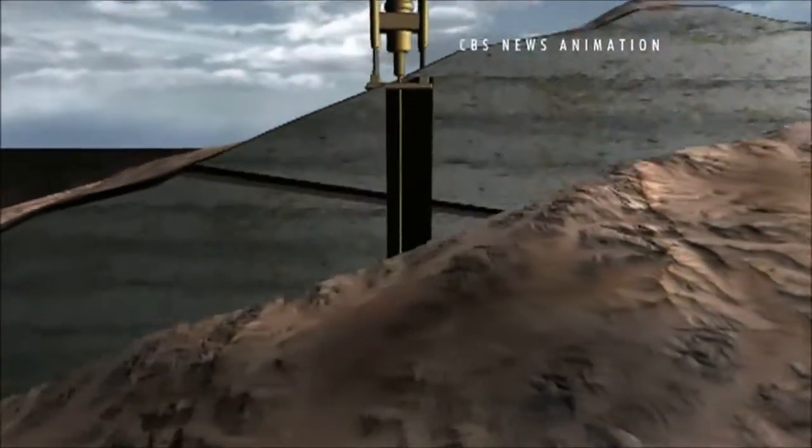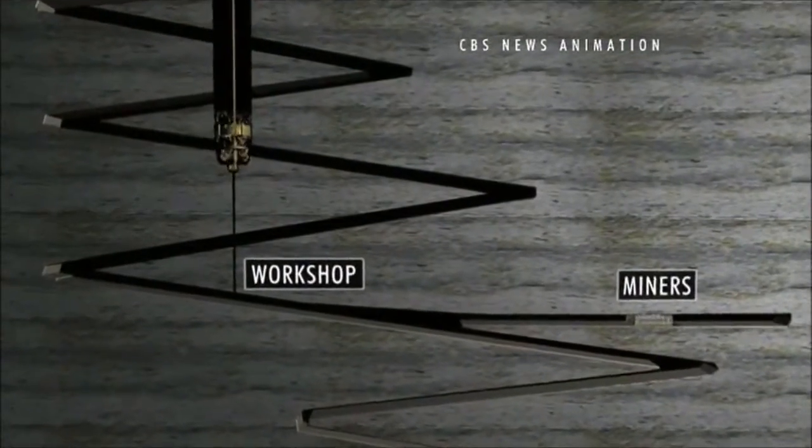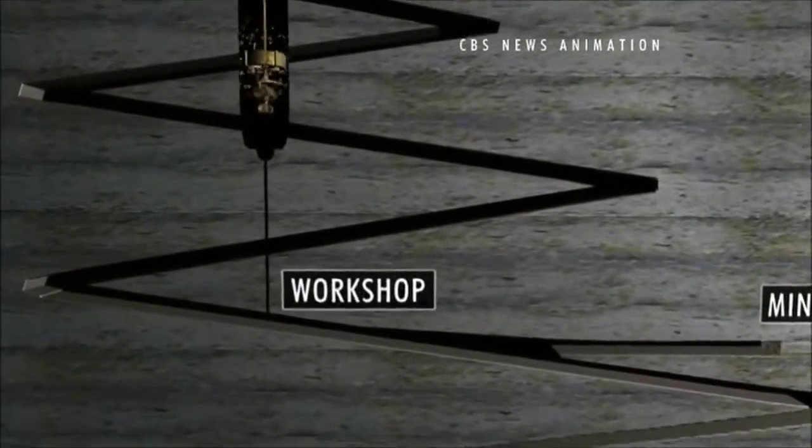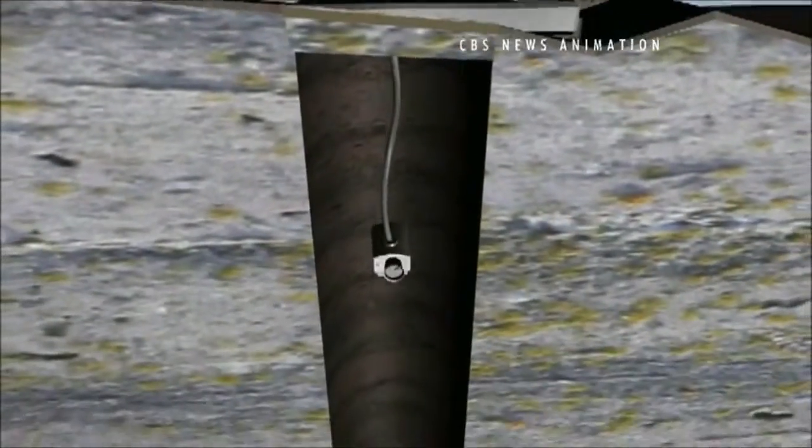The target area for the drill is known as the workshop, located across from and slightly higher than the miners' living area. The miners themselves will complete the rescue shaft by blasting it with dynamite. Engineers above ground will then use a TV camera to inspect the rescue hole and decide if it needs to be reinforced with a metal lining. Installing a lining could delay rescue anywhere from 4 to 10 days.